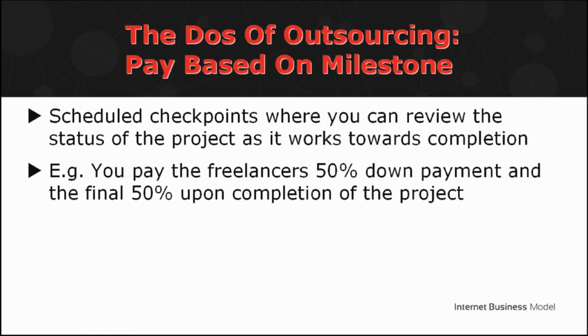Finally, you are to pay your freelancers based on a clearly defined project milestone. Having scheduled checkpoints is an easy way to ensure you meet your deadline realistically and the final project meets quality standards. Let me give you a guideline. You pay the freelancers 50% down payment and the final 50% upon completion of the project. This is for simple, straightforward jobs that can be completed easily.